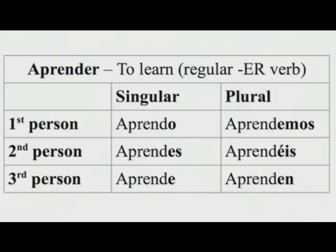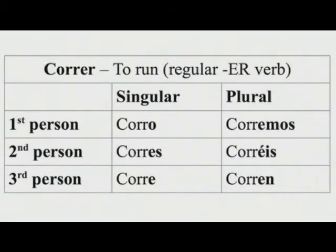And remember, this works with all regular ER verbs. Take a look. Aprender, to learn. Aprendo, aprendes, aprende, aprendemos, aprendéis, y aprenden. Correr, to run. Corro, corres, corre, corremos, corréis, corren.